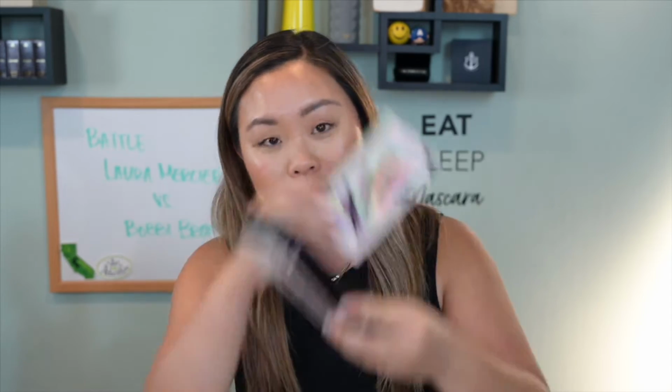Today we are going to be doing a battle between Laura Mercier and Bobbi Brown cream eyeshadow sticks. So in the whole cream eyeshadow stick product realm, I would say these are probably some of the top players. I would say that most people, when they've tried cream eyeshadow sticks, have tried either Laura Mercier or Bobbi Brown, except for me. So that is what we are going to be doing this week. We are going to be putting these two brands to the test.